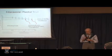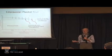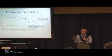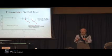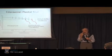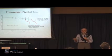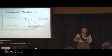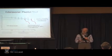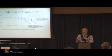Edaravone is relatively new. It does have a fair number of side effects, but I think they're manageable. And I don't think so far very many people have been taken off of edaravone because of side effects. Keep in mind, it's only been practically available since about August or September of last year. So I think there are 1,800 people in the country now on edaravone, and so far I think it's well tolerated. The other aspect of edaravone is it's given intravenously, not by pill.